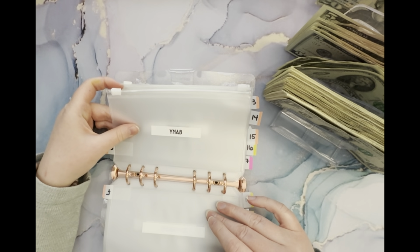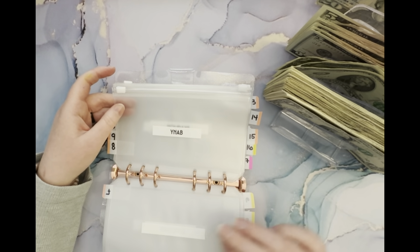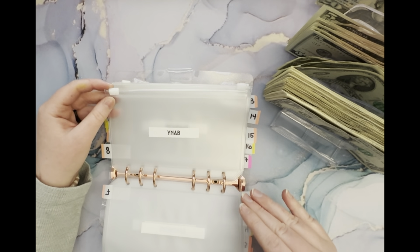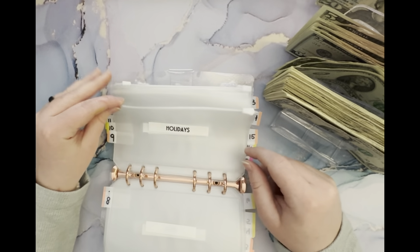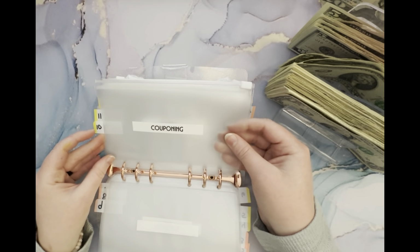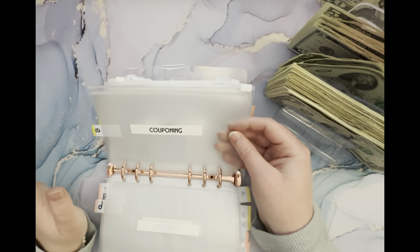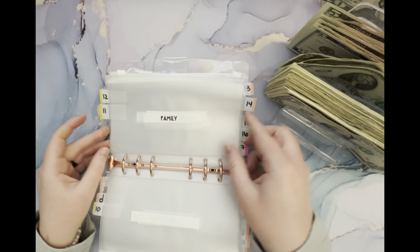Have you guys ever used YNAB? I call it YNAB, but it's You Need A Budget. It is amazing and wonderful and incredible, and I love it. Huge advocate for that. Why not? Holidays, couponing. I want to learn how to coupon, but I want to have money set aside for that, so I'm not just trying to figure it out with our grocery budget.